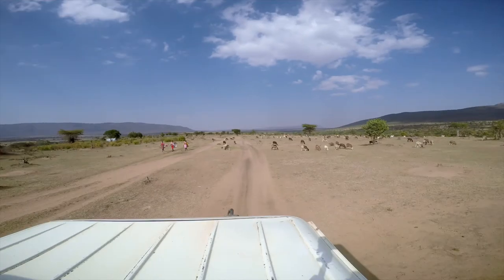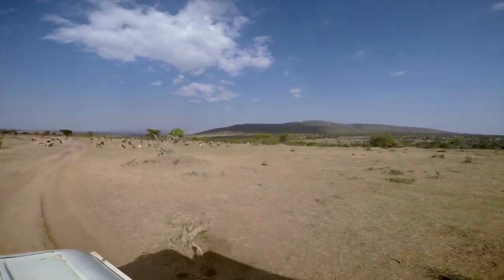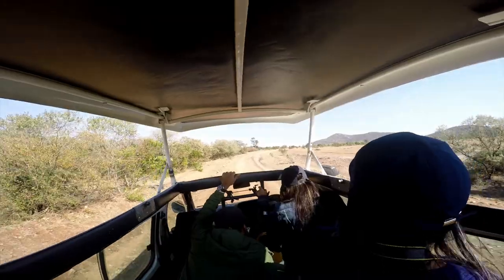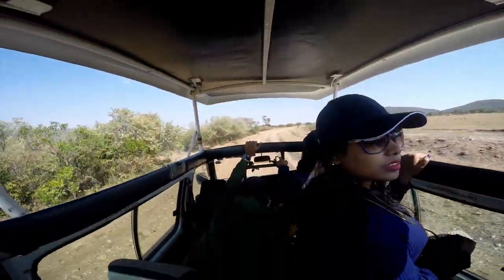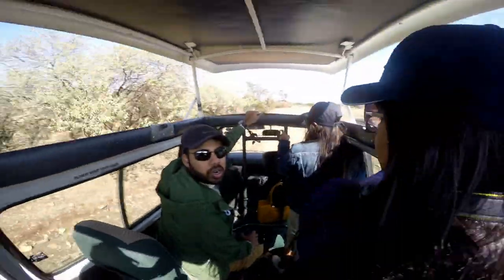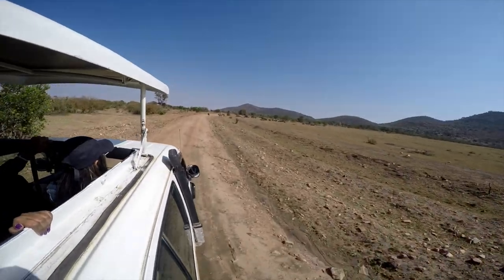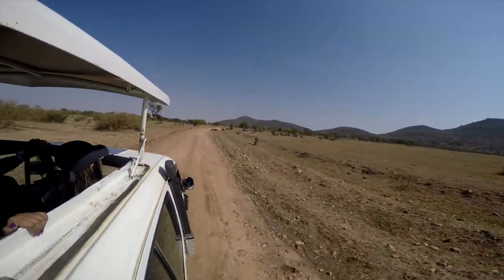Masai Mara National Reserve covers 1510 square kilometers in southwestern Kenya. It's called Land of Masai. It is full of scattered bushes, animals, cloud shadows, and umbrella acacia trees.